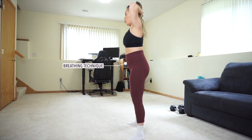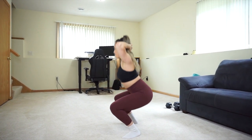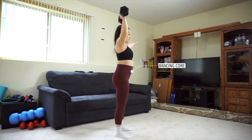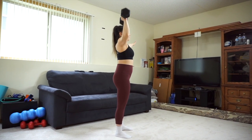Also, when you perform these basic exercises, since they work more than one muscle group, it's going to teach you how to engage your core so that you can learn how to breathe properly when you start lifting heavier. So how many of you have tried to get better at breathing and bracing your core, but you found some challenges when you're performing those exercises? Well, we need to practice that every single day, doing these exercises such as your squats, deadlift, bench, etc. These are going to help you practice your breathing technique that's going to help you overall.